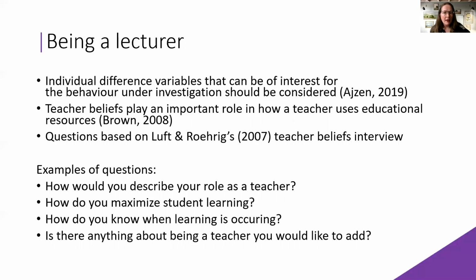So I'll also ask some questions that will help establish if lecturers are more teacher-focused or student-focused, and more information-focused or more experience-focused, following the categories described by Luft and Roehrig. Examples of questions that can establish this are: how do you describe your role as a teacher, and how do you maximize student learning? With these questions, I will wrap up the interview.